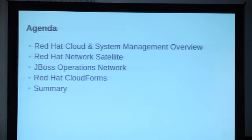Then I'll turn the presentation over to Katie, and she's going to talk about the first of three products we'll go through, and that is Red Hat Network Satellite, which you'll discover is designed to manage the lifecycle of Red Hat Enterprise Linux. We'll then turn it over to Joe, and he's going to talk about JBoss Operations Network. You'll see that JBoss Operations Network is designed to help you manage your JBoss applications and deployment. And then finally, you'll get to hear me again.